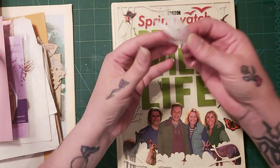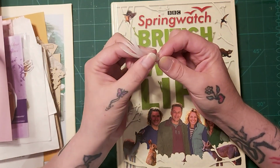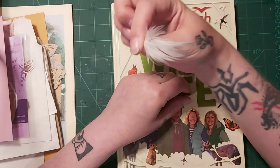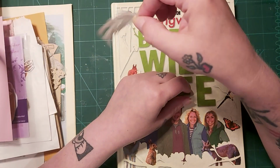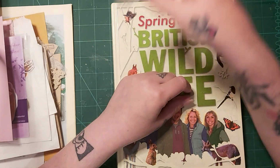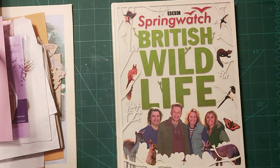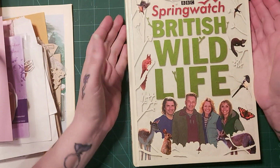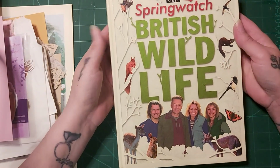I've got to tell you as well. I found a feather on my floor. I don't know where it's come from. Haven't a clue. But I'm going to use it for something. So it's going to stay there. It's my good luck feather, if you believe in such things.